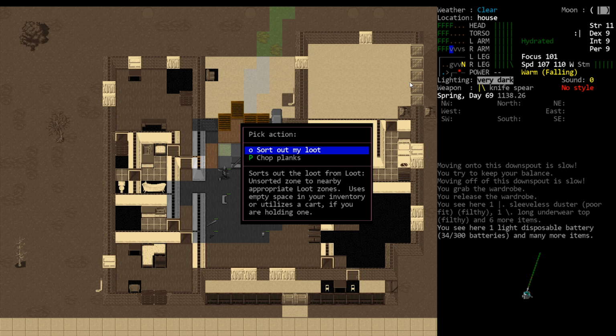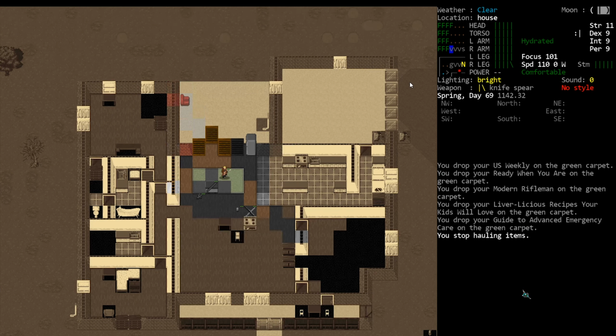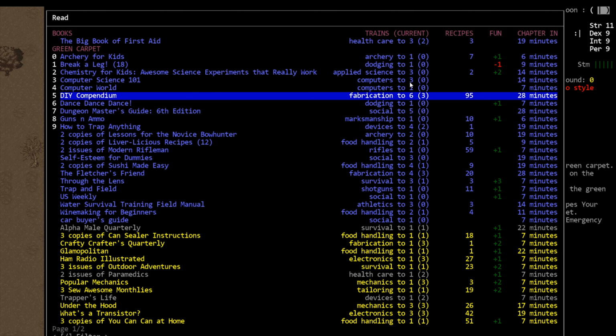Again, I can't look at my books because they're in the dark, so let's sort them and then haul them to the light. Such a pain in the butt. So we're looking for something that takes us to Fab 5. Okay, we have a book to take us to Fab 6. So we can get to Fab 5. We'll need to spend a day or two reading, though, which is not great.